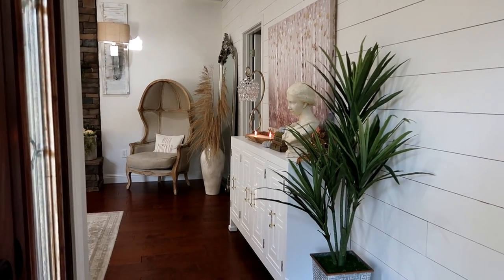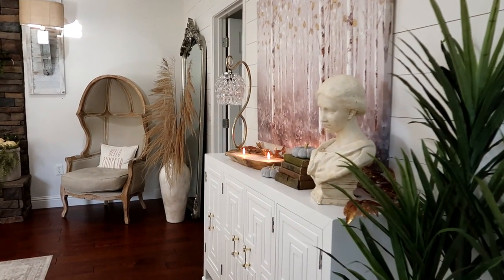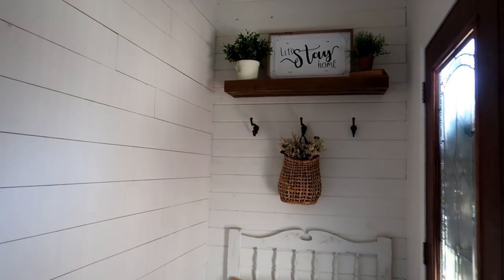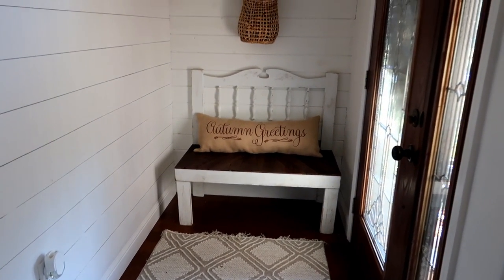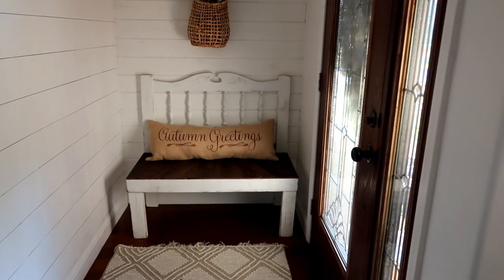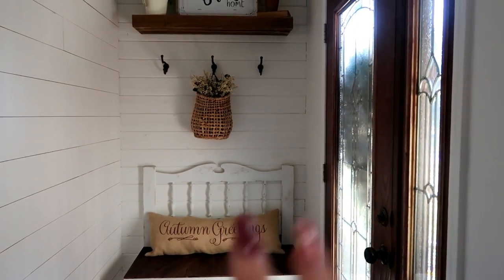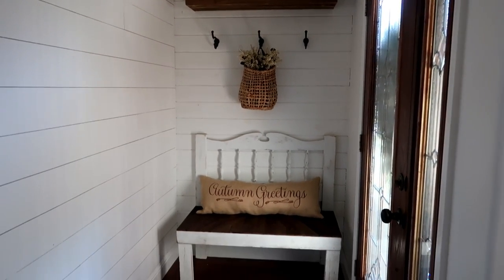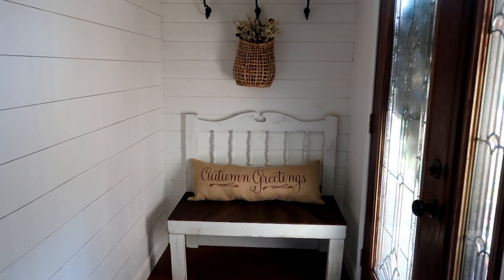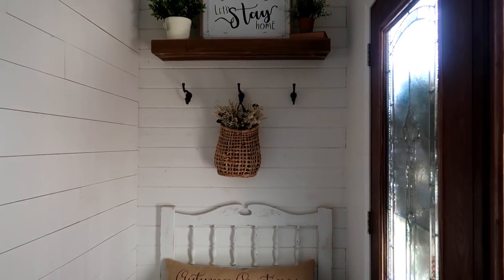Welcome to our home. This is the first view that you see whenever you walk in our front door: our credenza and my favorite beautiful chair over there. But if you just turn around, I do have a little entry area with a bench and a pillow. I do plan on getting another bench, but I think I may have said in a previous video that the ones I'm finding have no backs, and since this one has a back, it might seem a little weird to not have a back. We have this small little entry area right off of the front door, so if the kids need to put their shoes on, or I have these hooks that they sometimes hang their backpacks on.